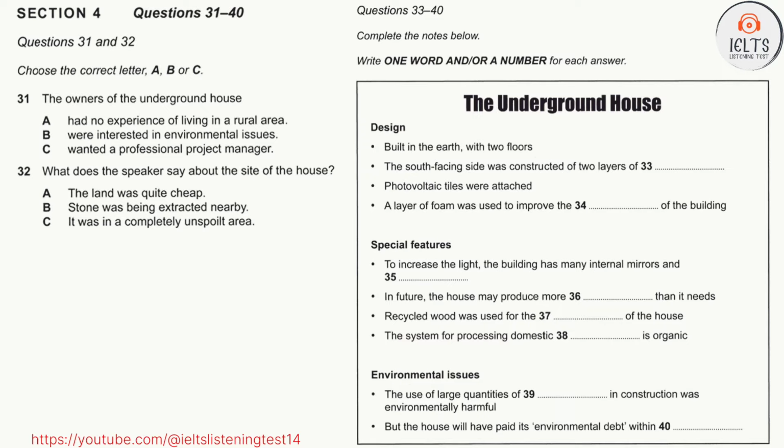Section 4. You will hear part of a lecture about an experimental design for a house. First, you have some time to look at questions 31 to 40.